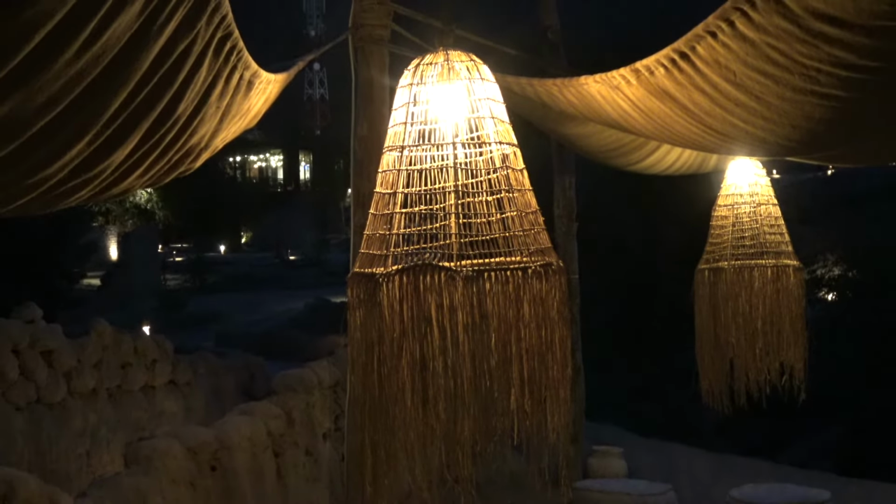You know, if I were to return to AlUla this time next November, I doubt that I would have this peaceful oasis all to myself.